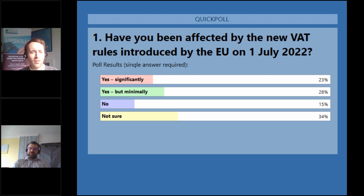Paul, any surprises about what you'd expect? Well, it is kind of a mixed bag that we're seeing there. With some of the changes which have come in, some traders have turned off e-commerce for Europe because obviously of the challenges that they're facing. So the 15% could come into that bracket. They may not have been done if they're over certain thresholds that we will speak about today. But yeah, I'm seeing pretty much there across the board, 50% are people which are impacted, whether it's significantly or minimally, but also we've got over a third which are potentially not sure. So hopefully the information in today's webinar will help them engage with what the rules are, how they affect them, and how they need to move forward.